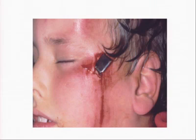This is very interesting. This young man was playing with his friend, and part of the latch on his belt flipped up, fractured a zygoma, and we called that a buckle fracture also. I told that to the orthopedic doctors. They didn't get it. I had to explain it to them.